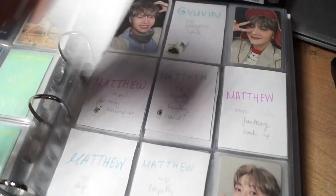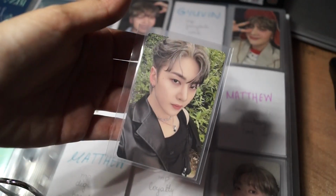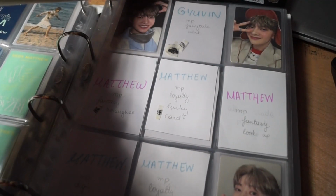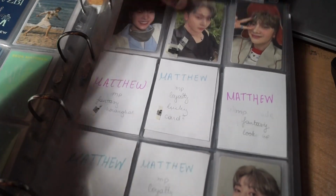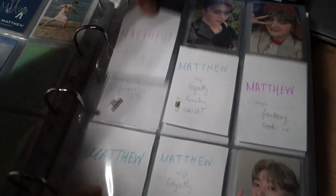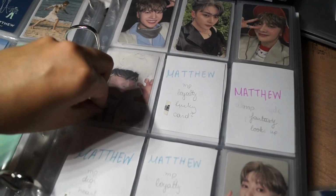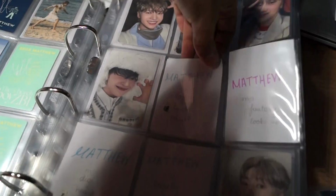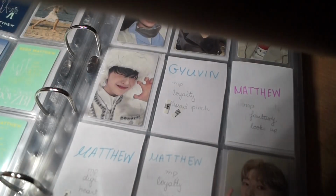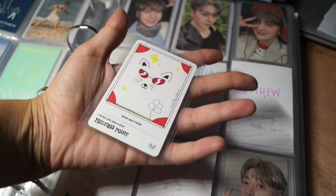Please, someone trade me. I have fanfic version Hanbin up for trade. Okay, so, and Jiwoong. So we have this Matthew. Love that card. And then this, the fantasy Horanghae card. I love this one, so cute. And the lucky card from the loyalty version, which is this one, the lenticular, whatever you want to call it, with a little fox doodle. Love that.